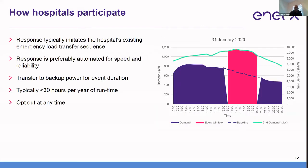And to give you an example of a hospital that did this, on the 31st of January 2020, it feels like a very long time ago given where we are in the world now, but it was a pretty tough time for the grid and for the country as a whole. You can see there on the top of the chart that green line denotes the total grid demand, and it starts from about 10 a.m. working all the way through to 11 p.m.